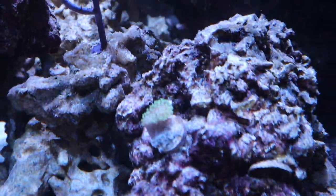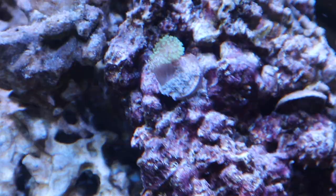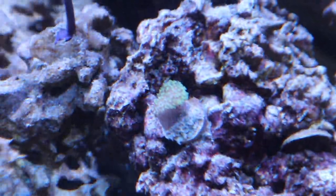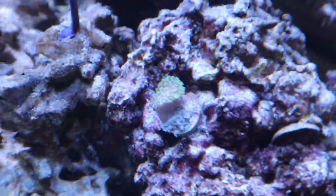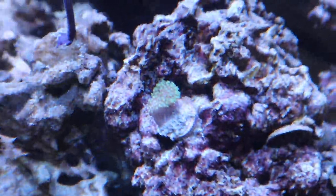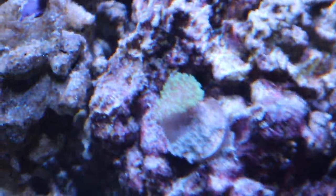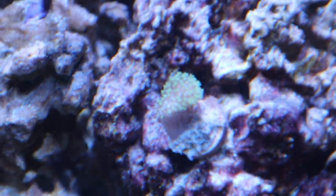And finally, the last softie that is actually in this tank that I recently got is this toadstool right here with green polyp tips. It's interesting because it's not like my Tyree where it's a brighter green polyp. It's actually a lighter green and it looks pretty cool. So it should be something a little different in this softies tank.